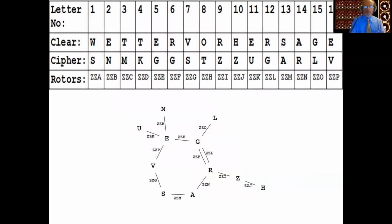But once you've thrown out the impossibles, you can then start to do some testing. The common example we show at the National Museum of Computing is an assumed plain text, a crib, of Wettervorhersage, which is German for weather, and an encrypted message which starts off SNMKGGST. And you draw this rather nice diagram, which is called a menu, which I always feel looks a bit like some interesting molecule in organic chemistry.